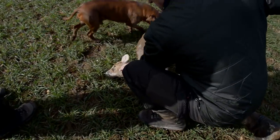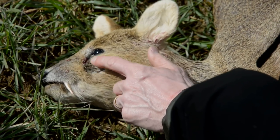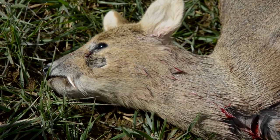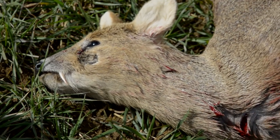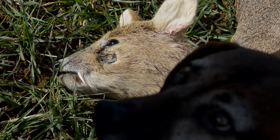Mucky eye. Yeah. Not life threatening, but a good one to take out. Good shot. Quartering shot. Thank you very much. Well done, mate. Great shot.